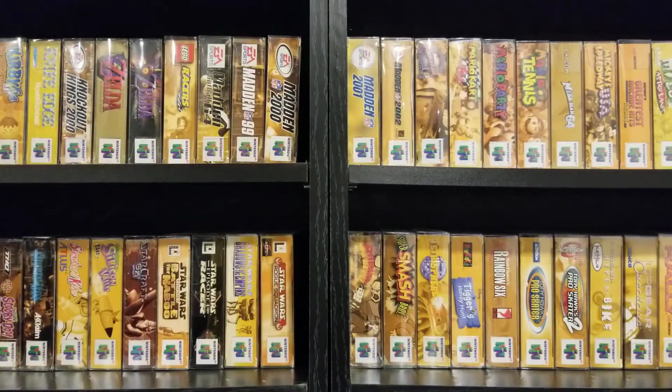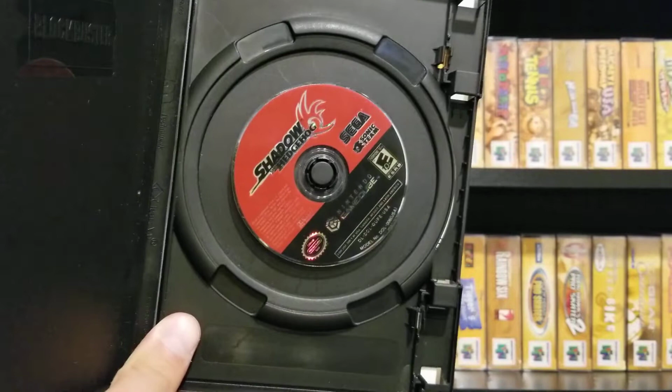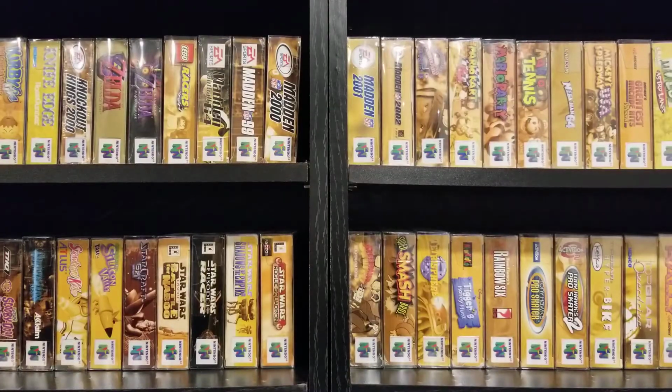But Monopoly Party, do these smell like smoke? No, I don't think so. This one was complete, at least. Does this smell like smoke here? Nah. This one was a little bit decent to see. Shadow the Hedgehog, it's disc only, but yeah, this one's in better shape. Does this smell like smoke?